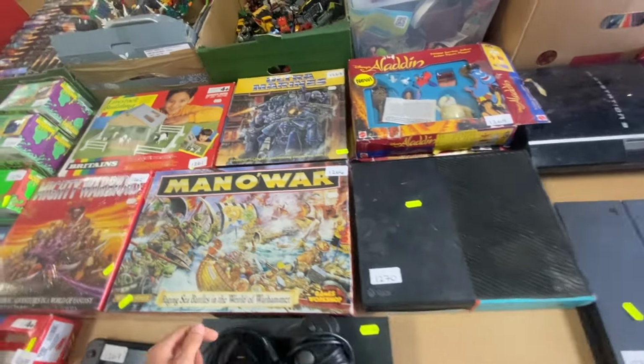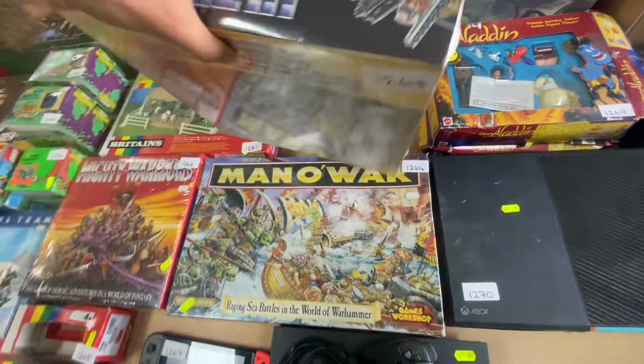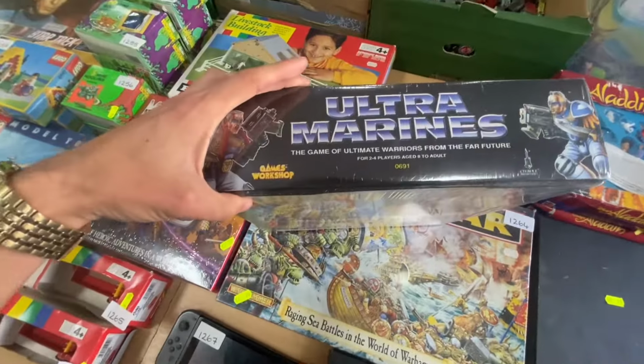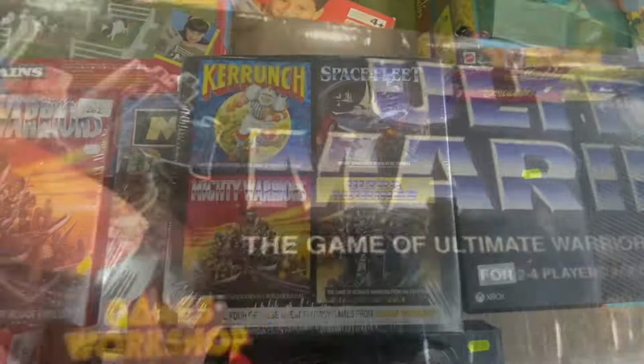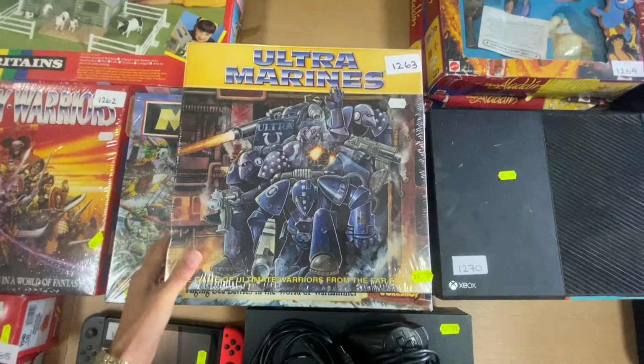But there was a little bit of damage on that corner, so you've got to knock a little bit off for that, but it was still sealed. But the Ultramarines, guys, fully beautiful, nicely wrapped, in good condition. So hopefully, guys, these are going to hammer cheap.